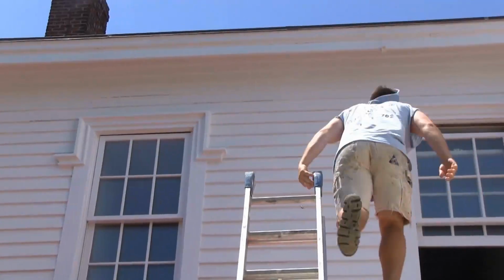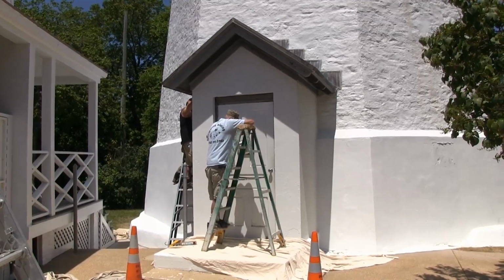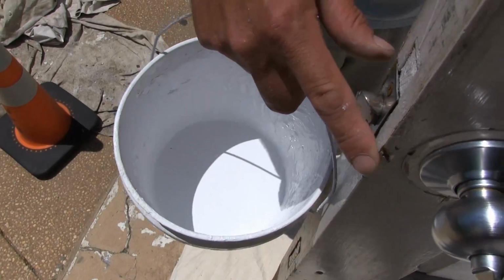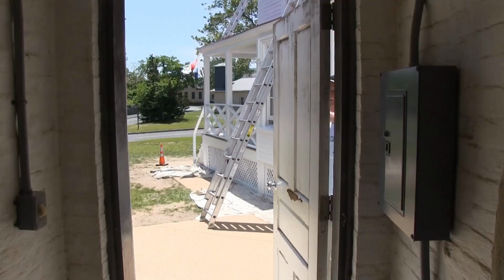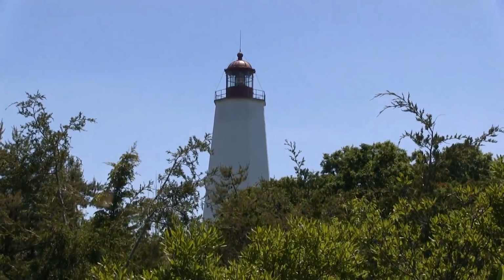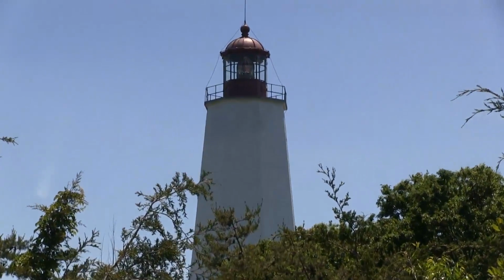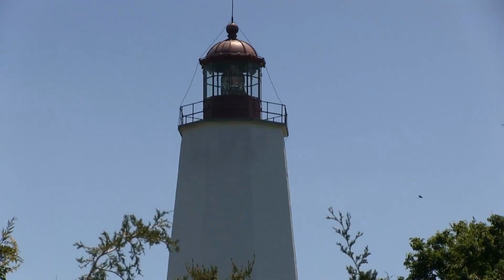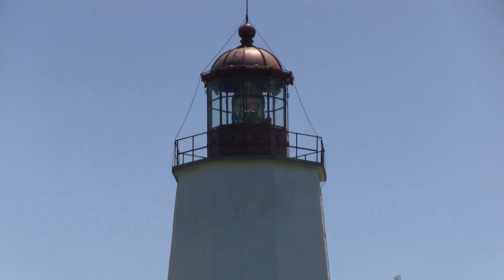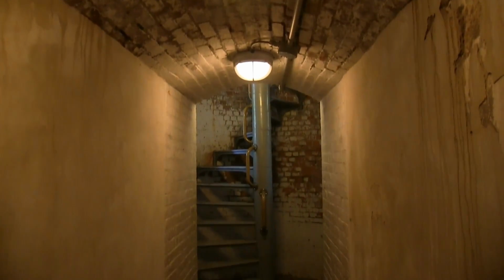So while the workers are putting on some fresh touches of white paint on the old lighthouse, let's sneak up, take a look from the very top, and we've got a little more than 100 steps to climb. So while we climb, I'm going to describe the lighthouse's history.